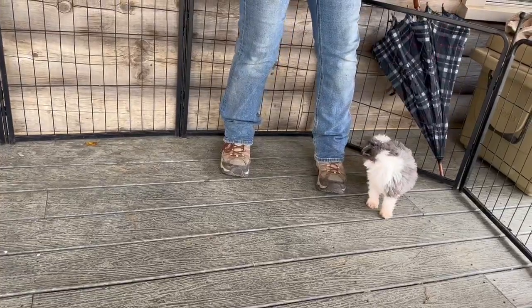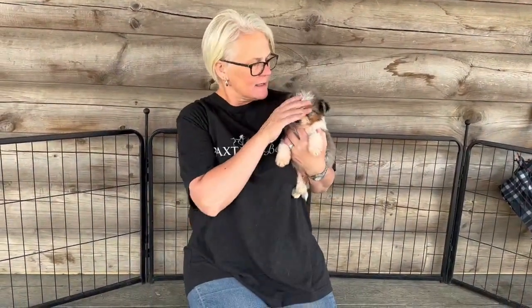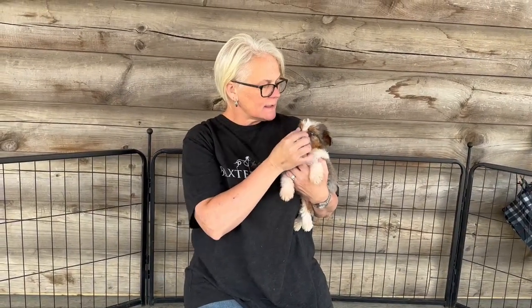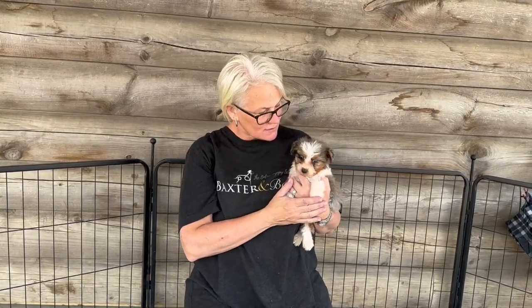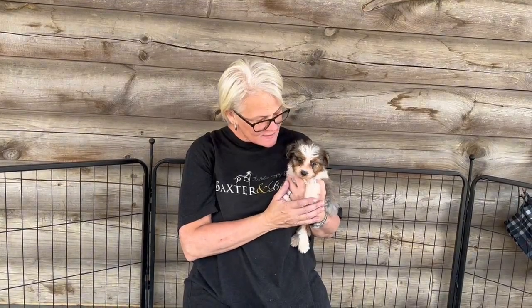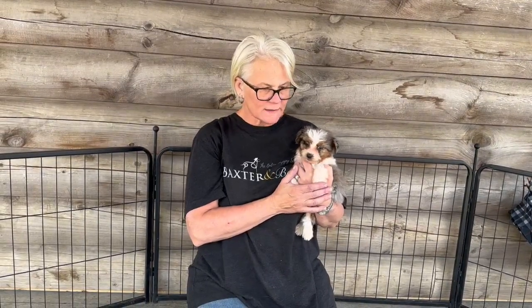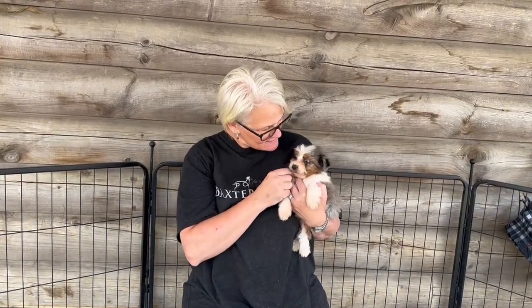So this is boy Red from Opal's litter. And what I can tell you, although he was a little sleepy in the beginning, is that he is a very well-balanced puppy. He is not really afraid of anything. He approaches things with caution, as most puppies should, but some puppies, as you will know, just run blindly without paying attention to what's in front of them. So he's got a little semblance of sense.